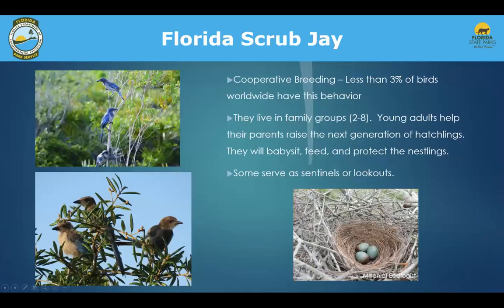So here's another thing to type in the chat. What other animals can you think of that have similar behaviors, like sentinels, lookouts, similar to the Florida scrub jay? It doesn't have to be in Florida. It can be anywhere in the world. What animals can you think of that do the same thing? They've got family groups, and one or two of them will go up to a high place and keep an eye on things while the others are doing their business.